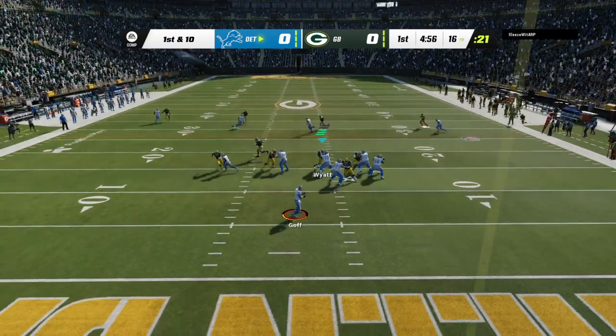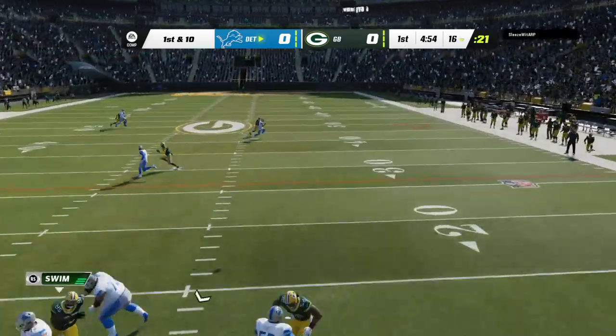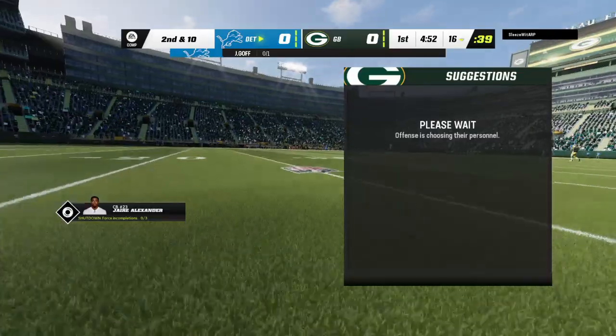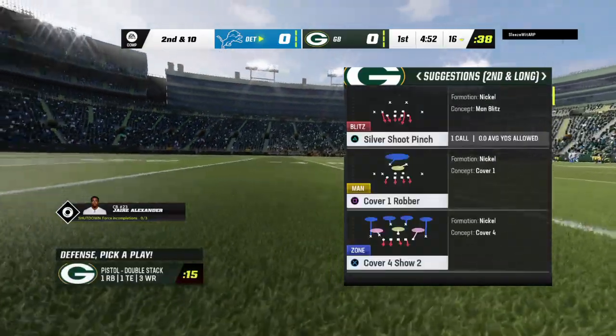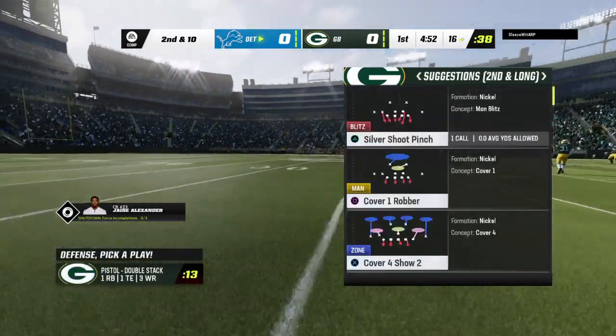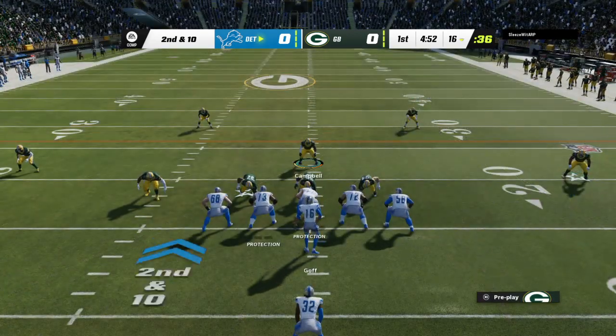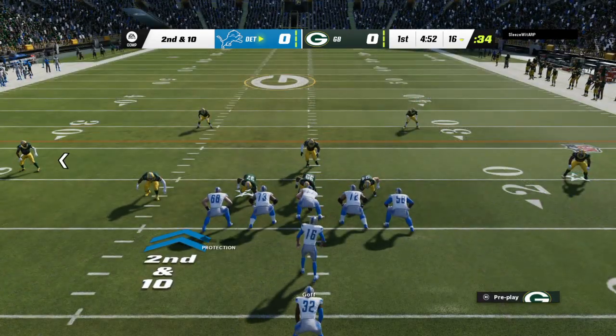Play, and Goff wants to pass it. And that is incomplete. Took a shot there on first down, but he couldn't reel it in. But they certainly came out firing in this one, and while that one was incomplete, I can't imagine that'll be the last shot that they take in this game.